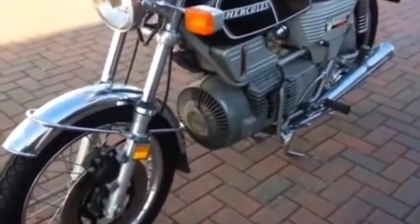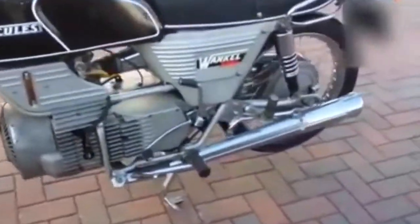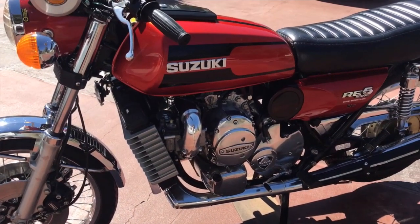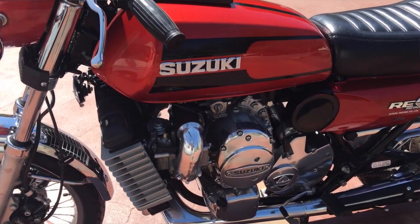Many early rotaries, like the Hercules 300cc engine you can see here, were air-cooled jobs. They were trying their best to keep the engine as simple as possible, but the big issues of cooling would dog the rotary throughout its use and cause tremendous problems for anybody trying to engineer one. The Suzuki RE5 represents the only real attempt by a major Japanese manufacturer to build a rotary engine motorcycle.